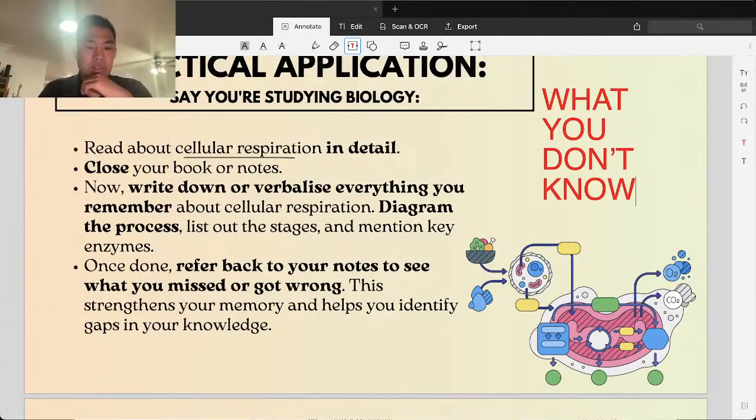So this is where you can comment down below if you've had that mind blank moment where you're testing yourself in vocab and you don't really know what a word means. Okay, cool. Then you can actually go back and figure out what the word means.